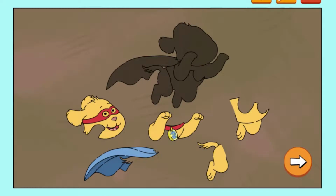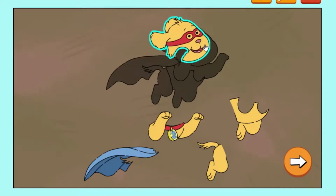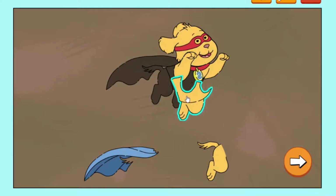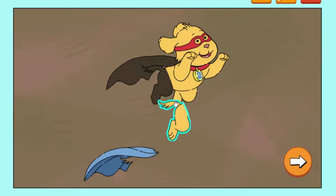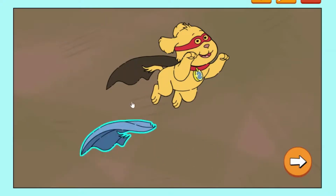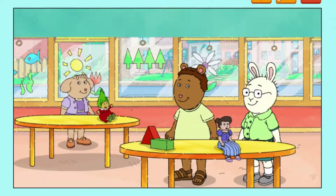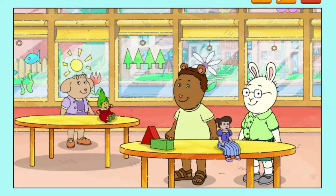Here's a fun puzzle. Tap to put the pieces where they go. Nice work! Playtime is over. Let's find a buddy for Maria. Remember, Maria likes playing with dolls. Shake likes blocks. And James likes playing with dolls. Tap on the friend who likes to play with the same thing as Maria.